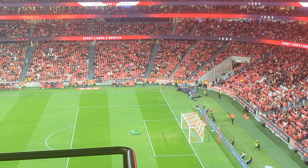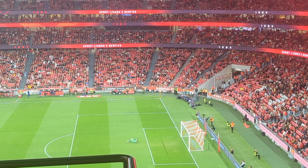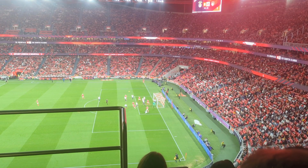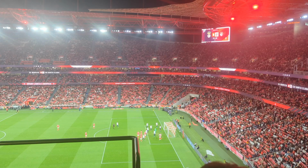There was a running theme here from Santa Clara though. Every opportunity they were getting, they were taking their time with it. Benfica were attacking, but they didn't really have any end products, and the first half was generally dreadful.